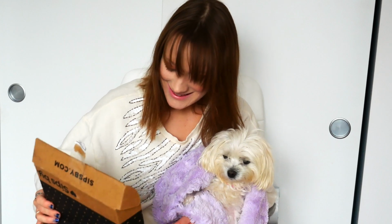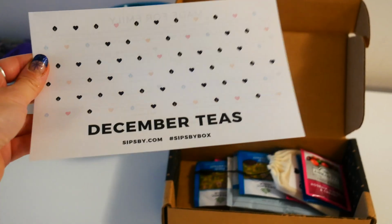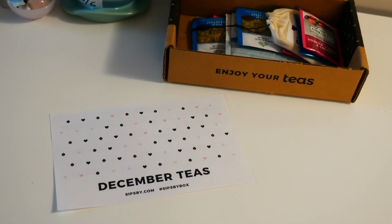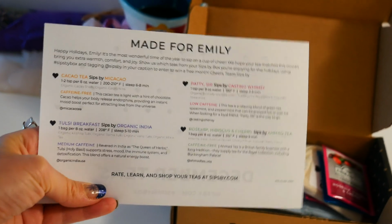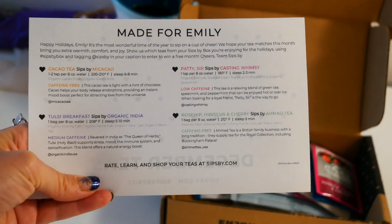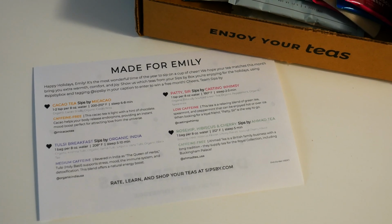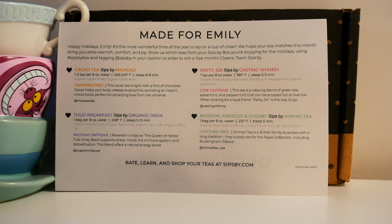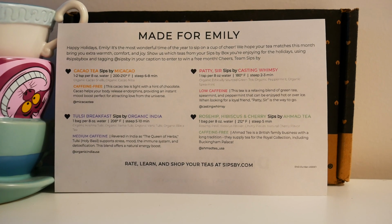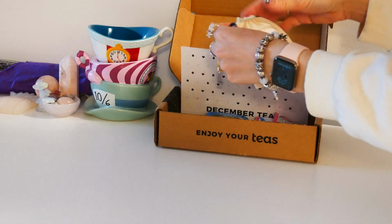Sipsby is a female-owned business based in the US, and each month you get a curated box of special teas customized to your preferences. I always get so excited to discover new tea brands and new types of teas. It's wonderful. I was really excited to see what was in this month's box because it was part of the Christmas season, but I didn't have a chance to open it until now because I was traveling around. So let's head on in and see what was inside.